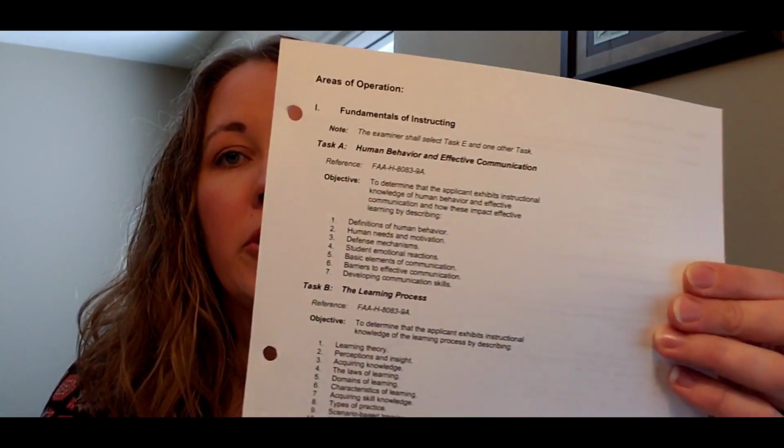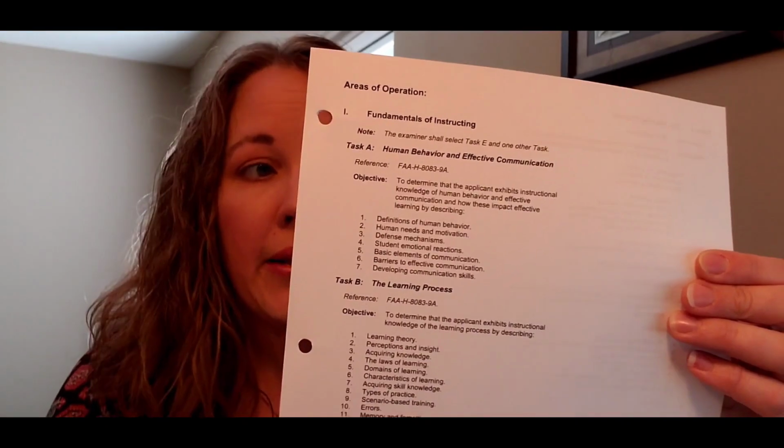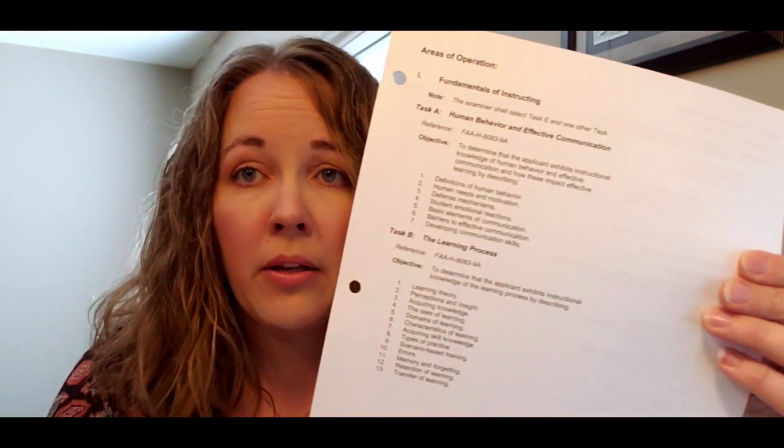When you see, and you'll do this for everything you study, your areas of operation and the task, make sure you understand and can explain all the elements. Don't just come in with an acronym, because this is a teaching checkride. They need to know that you know the material, but you can also transfer the material from yourself to your client or your student, whoever. So the whole basis of this is that you have instructional knowledge.